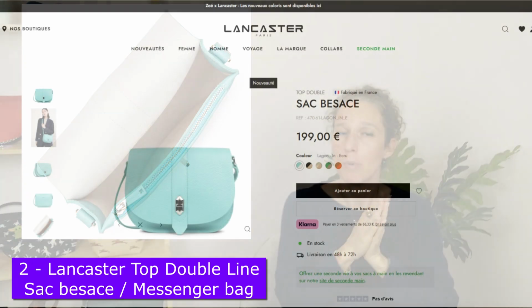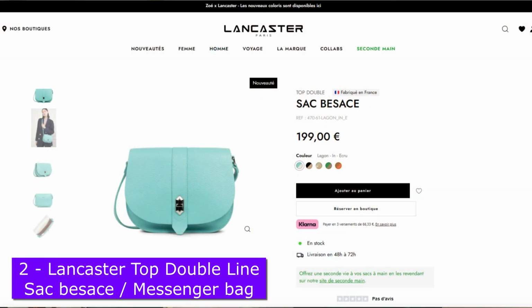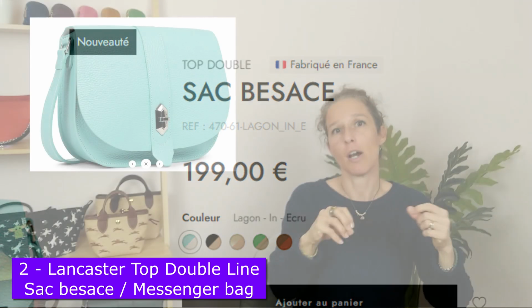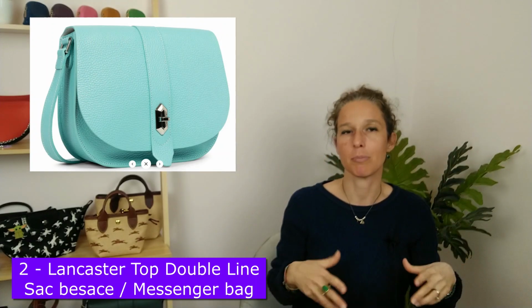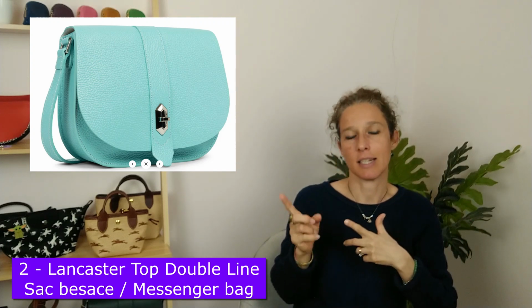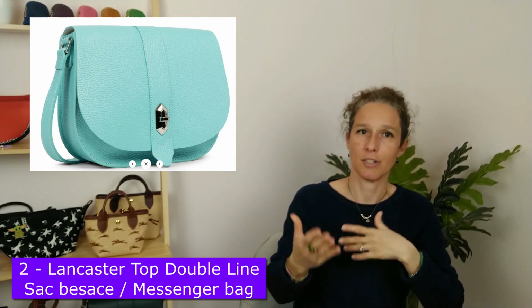This one is a bit more expensive. It retails at 199 euro, but there's an explanation. This one is fully made in France, because if you have a look at the Lancaster website, they always indicate the origin of the bag. It's a French bag brand, but like most brands, they are producing everywhere. And this one comes in France, and I do think this is the reason why this one is a bit more expensive.